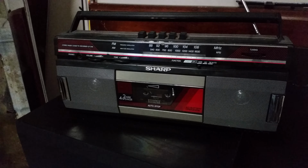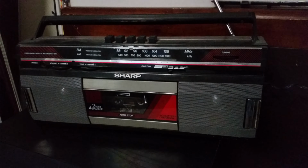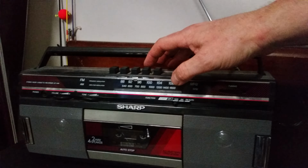This is a demonstration of the Sharp AM/FM stereo cassette boombox, model CT-248. We'll fire up the cassette player first.